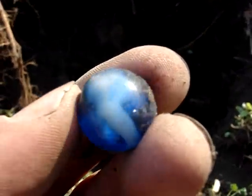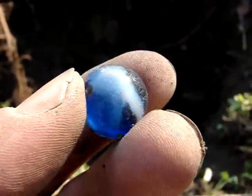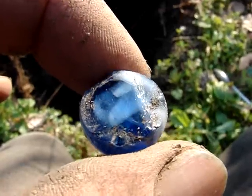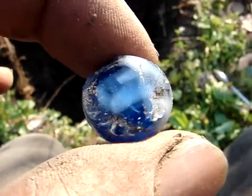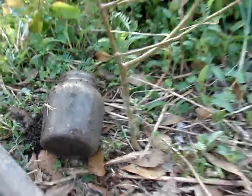Just found a marble. Would have been a beautiful one, but it's actually broken in half. They were so poor they couldn't even throw a marble away unless it was broken. There's the first intact bottle. Completely worthless. But I do see a couple more sticking out here.